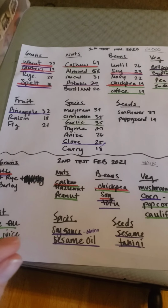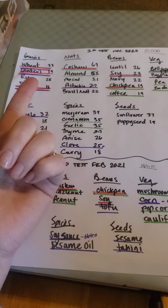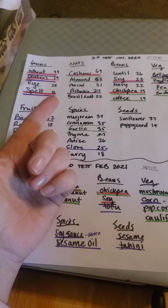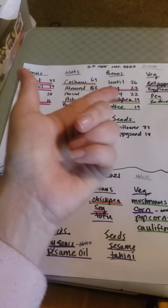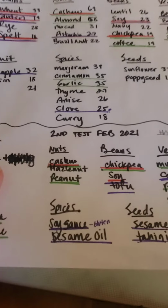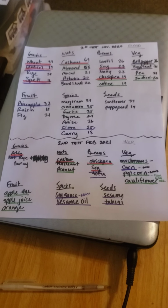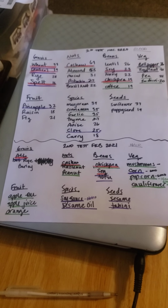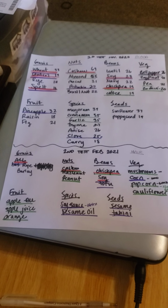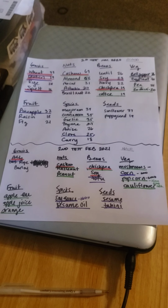So they say that you'll either get actual true sensitivity, like wheat, gluten, these ones, I know I have sensitivity to that. Or you'll get foods that you just eat a lot of on a regular basis will come up, but you don't actually get bad reactions from those. So my opinion on this whole food sensitivity test is that it really is inconclusive. So you might as well just do an elimination diet yourself and save the money.